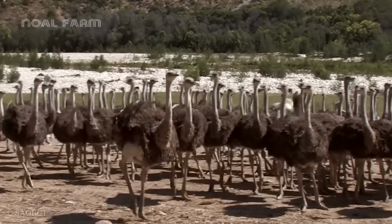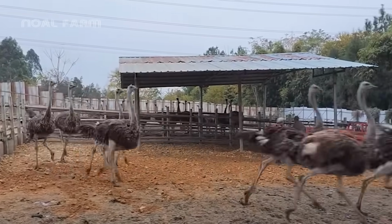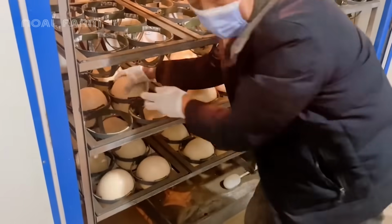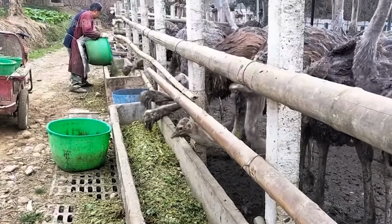Nicknamed the giant bird of the prairie, it cannot fly but is faster than a car on the wild roads. However, after the domestication process, it contributes millions of US dollars annually to the country's agriculture.